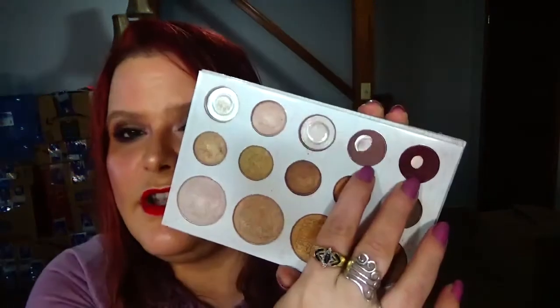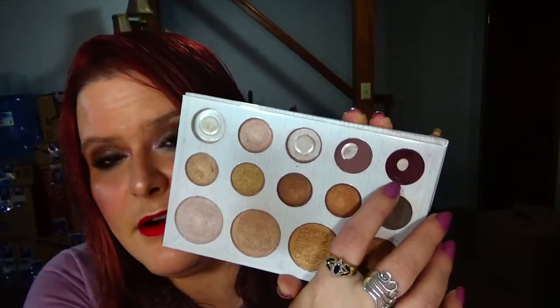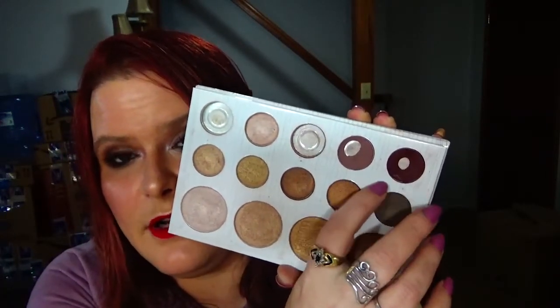Next comes from my Carli Bybel Original palette, and I have hit pan on these two shades right here, and I love them. This one is more powdery, so you just have to be really careful, but I have hit pan on these two.